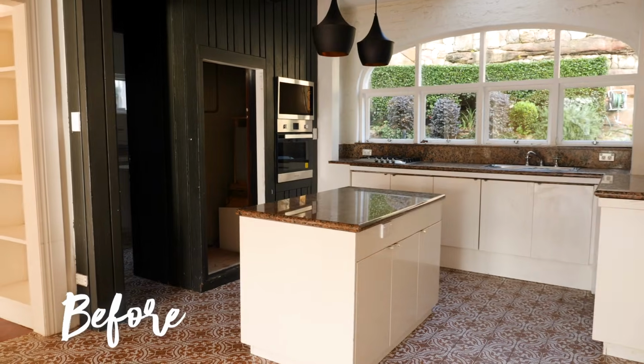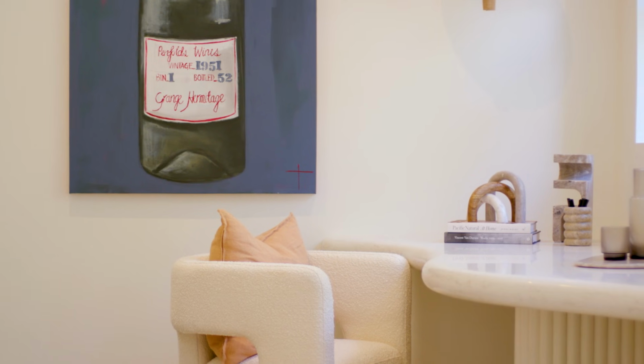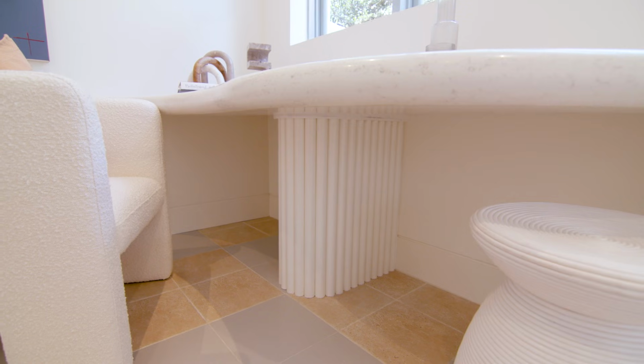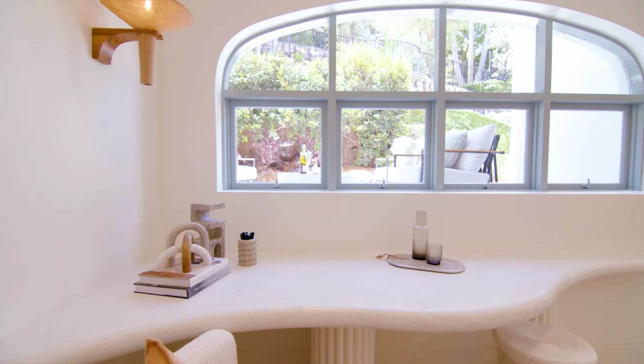And then there's the study downstairs. So what used to be the kitchen, that is so glamorous, elegant, like special, a piece of art. Isn't it? It is, it's a piece of art. And I love that it sits right under the window because all that natural light when you're working would just be beautiful.